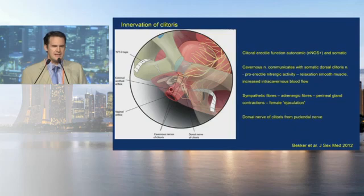And the nerve which communicates with the pudendal nerve is the so-called cavernous nerve. So these are small fibers which actually coordinate the secretion and also the female ejaculation, which we heard about, and work synergistically with the dorsal nerve of the clitoris.